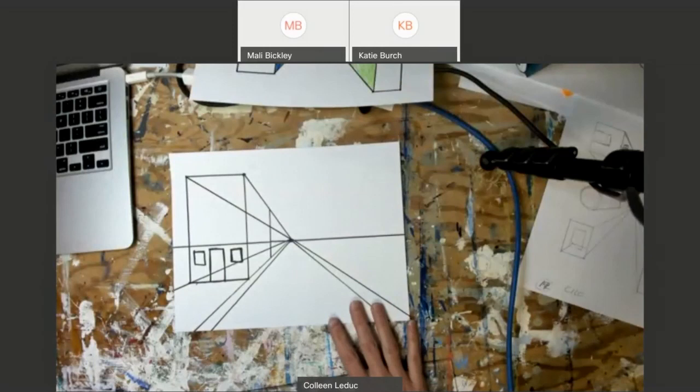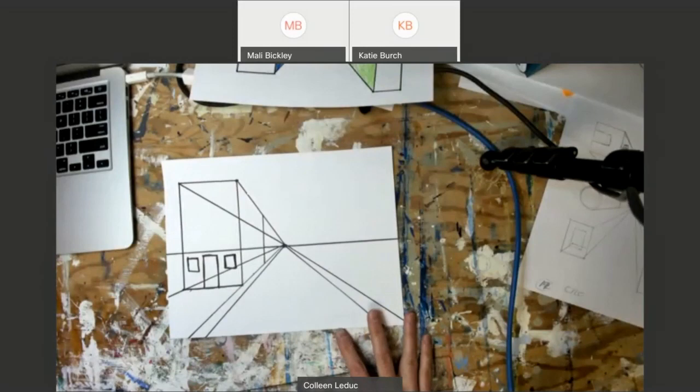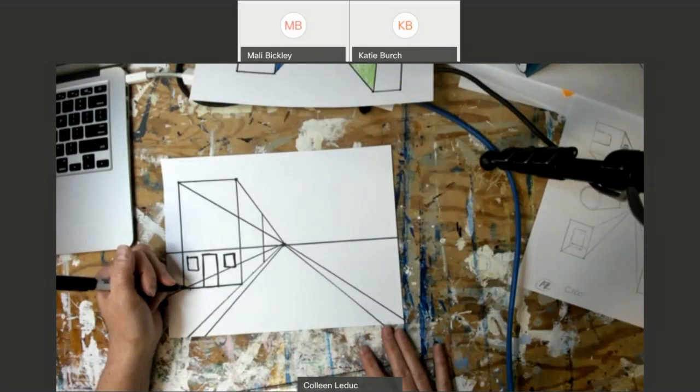Ooh, glass elevator like Charlie and the Chocolate Factory. I didn't think of that, Charlotte. That's a great idea. I love that idea. You could make windows going all the way up if you wanted to.